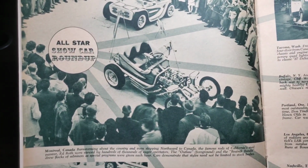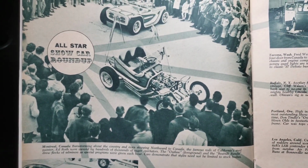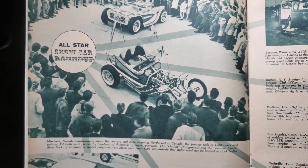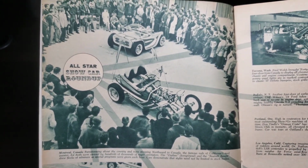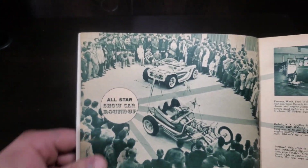Montreal, Canada. Barnstorming about the country. And even stepping northward to Canada, the famous rods of California's mad painter Ed Roth were viewed by hundreds of thousands of eager spectators. The Outlaw and the Beatnik Bandit drew flocks of admirers as special programs were given each hour. Cars demonstrate their styles, need not be limited to stock bodies.